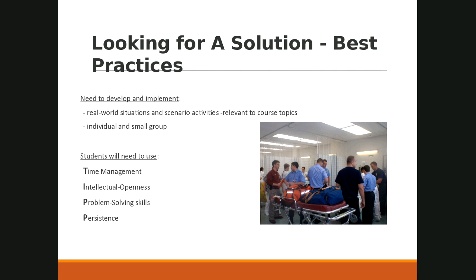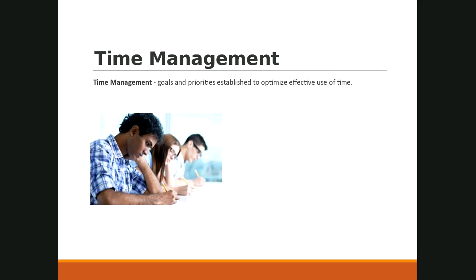Now, looking for the best possible solution for practices. Any institution that's looking for improvement has to sit for just a moment and think about what they're doing, where they can improve, listen to the constituents, listen to the students, try to figure out what the best impact is going to be for our educational time with our students. So regardless of the activities we're using, time management, intellectual openness, problem solving, and persistence, these are four high priority themes and topics that have evolved as we're interacting with students. So we want to help them be successful.